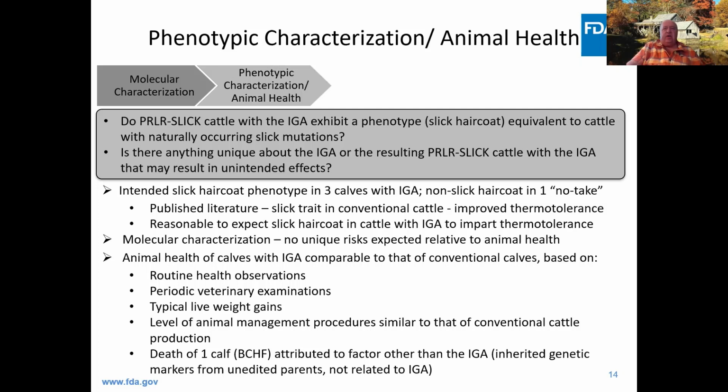One calf died with a diagnosis of bovine congestive heart failure. From genetic analyses, referred to the previous discussion on molecular characterization, the condition was genetic in nature, traced back to the animal's parents, and was unrelated to the IGA. To discuss our human food safety evaluation for this product, I will now turn things over to Dr. Kimon Kanalakis, toxicologist from the Division of Human Food Safety.